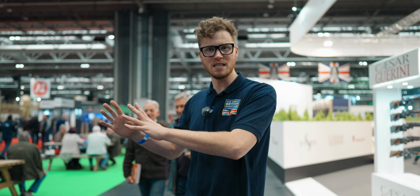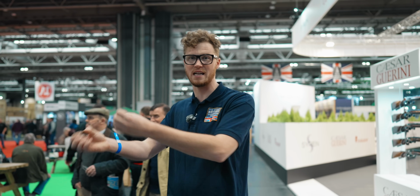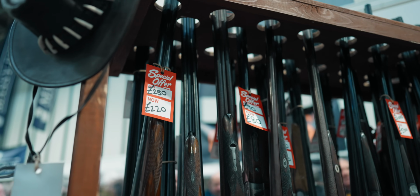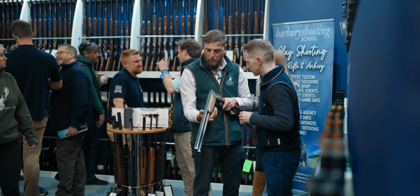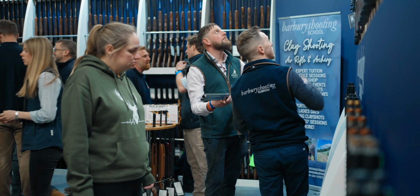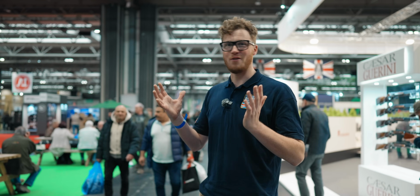As well as all these trade exhibitors, there are also dozens and dozens of gun retailers to support them. So the guns and equipment you see on the stands, you can pick up at the retailers around. I've just come off the Barbary stand introducing DC to them because he was after a DT11 and they had a second-hand one, so hopefully something will go on there and I've left them alone. I love this place.